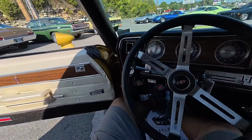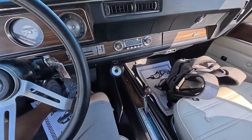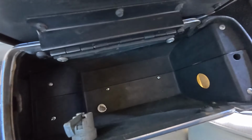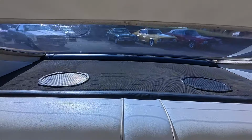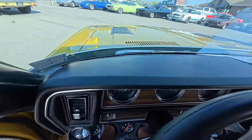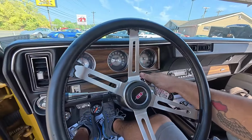Before we take off, look around the interior. Place those bets. Do you think the horn works? I haven't tried it yet, but we will. Little console here. Seats look pretty good. Headliner looks good. A little stainage going on up there. Dash. I like this one.